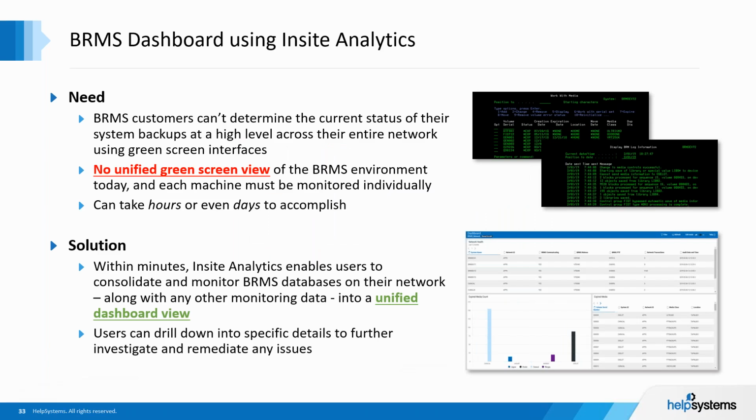Yeah, check this out. BRMS dashboards. If you're a BRMS user, especially if you're in a multi-partition environment, we can centralize all the information from all of your BRMS environments across your IBM i platforms or IBM i partitions into a single view. And I have a dashboard to show you today that will show you that consolidated BRMS information.